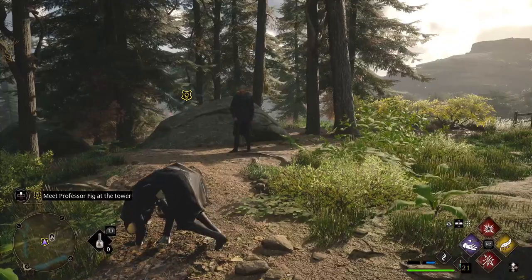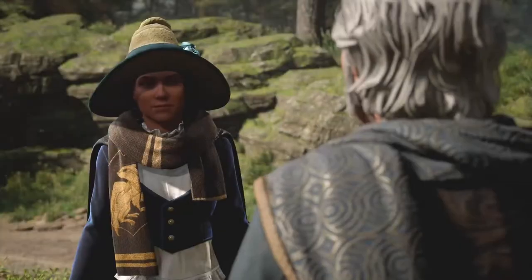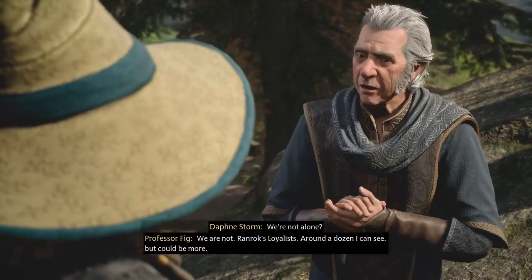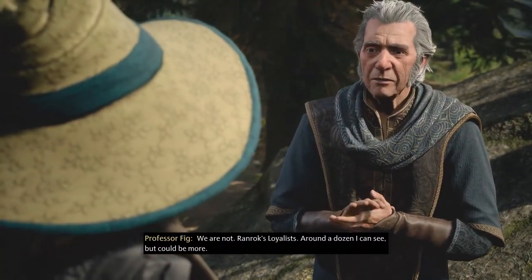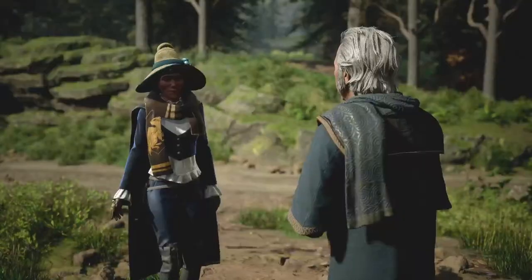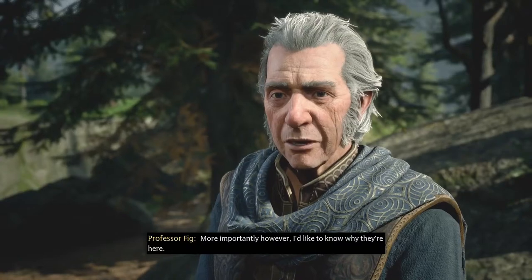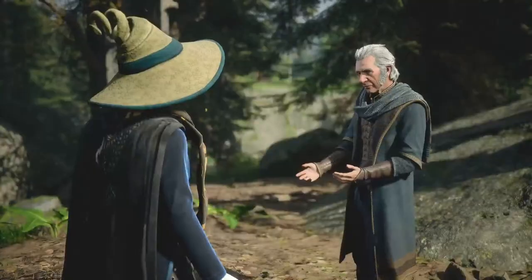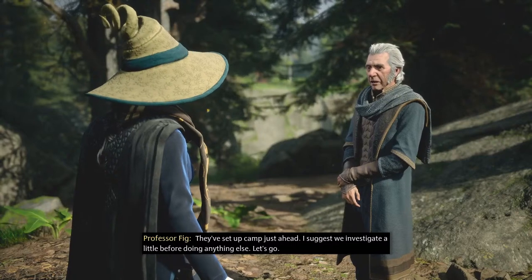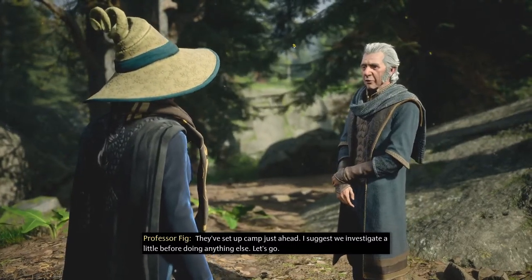Over here. We're not alone. Ranrock's loyalists. Around a dozen, I can see, but could be more. Can't we apparate past them into the tower? We could, but we've no idea what's in the tower. More importantly, however, I'd like to know why they're here. They've set up camp just ahead. I suggest we investigate a little before doing anything else. Let's go.